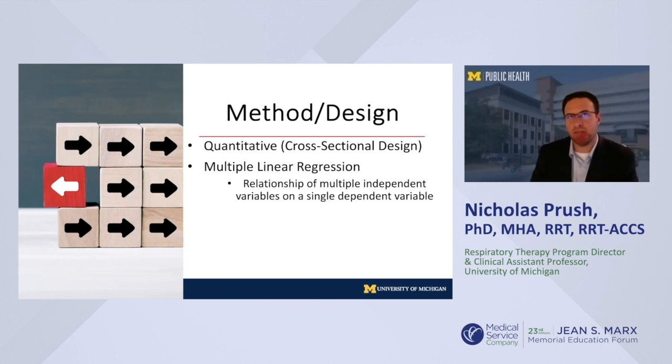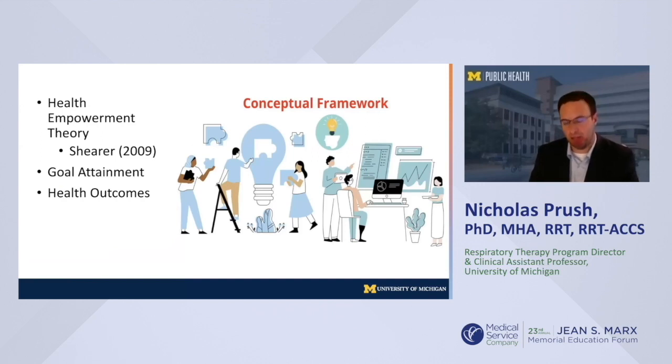So I kind of clumped them all together. But I want to focus more on that simple linear regression model when we start talking about it. The conceptual framework, and this is a big piece to this study, right?